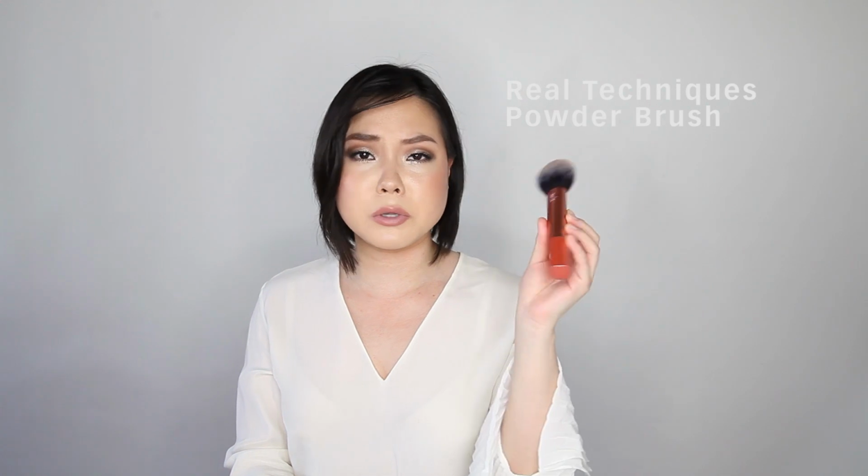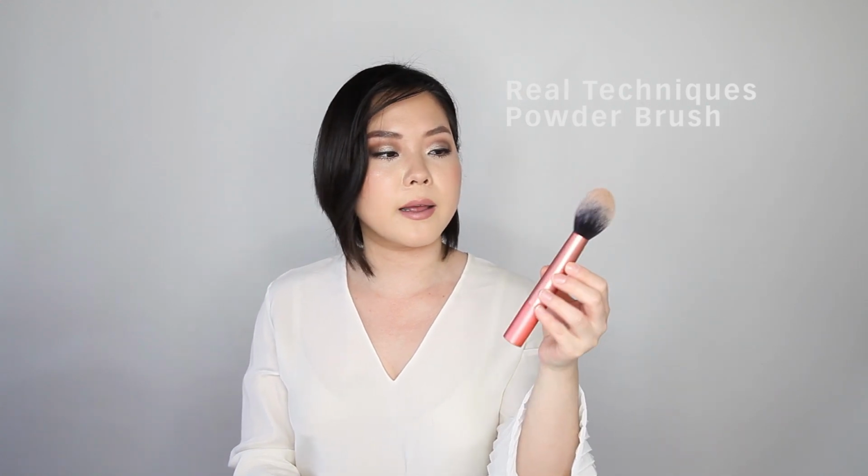So try that. Now I'm going to be talking about a tool that I have been loving to apply my bronzer, which is this brush from Real Techniques. This is their powder brush, and this is in the new look. They say it's their new look, and they changed their handle from the orangey gold and black to the coral, which I think is really cute.